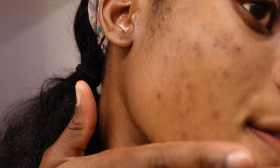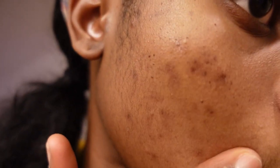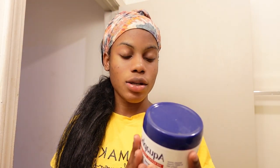So this is the left side of my face. I really hope it'll focus. Let's go up and down. It's not focusing, I'm sorry. This is the middle and this is the right side. My main concerns right now is just my dark spots. I used to have a ton of acne in the past, and so as they've gone away, I've had a lot of dark marks. So we're gonna go ahead and use the product.